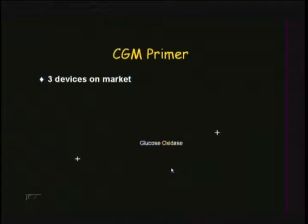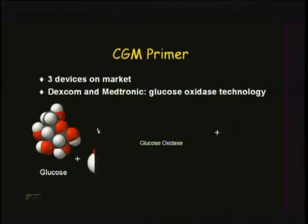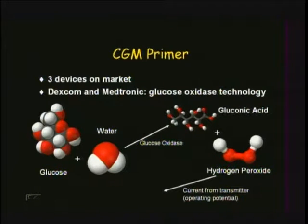Well, there are 3 devices on the market, and 2 of them, the Dexcom and the Medtronic, use a more traditional glucose oxidase technology. And what happens is that glucose will then combine with water and with glucose oxidase make gluconic acid and hydrogen peroxide. And this hydrogen peroxide is what is important because under the influence of a current from a transmitter that is connected to the sensor, there is a charge that is released, and this charge is proportional to the glucose. So the higher the amount of hydrogen peroxide means the higher the amount of glucose and the greater the charge that is generated.